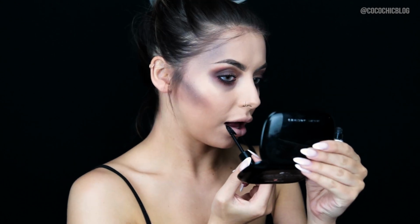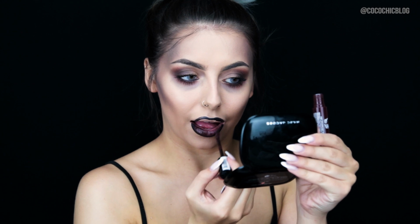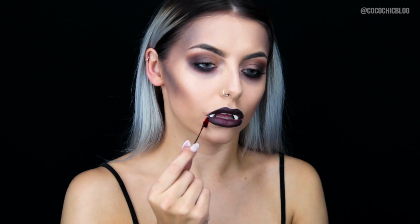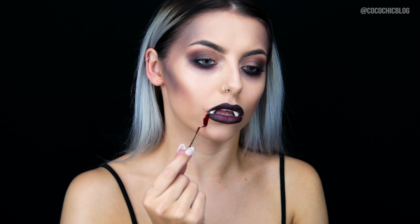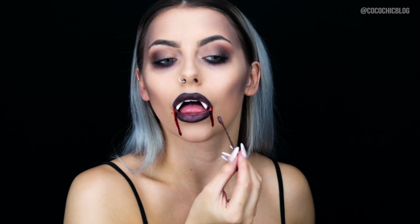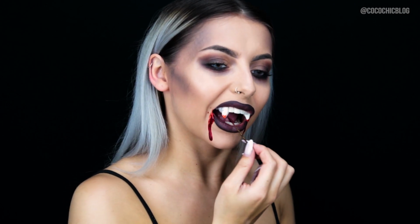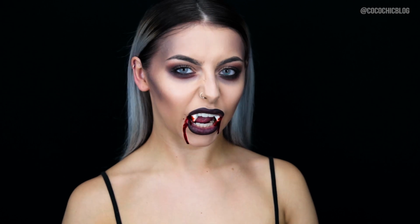I'm then doing another ombre lip, so I'm going to be lining my lips with a matte black liquid lipstick. And then filling them in with a deep reddy brown. This one's from NYX. Add a set of fangs. There you go. And then I also decided to add some fake blood as well, so I'm just kind of dripping that out of my mouth. I then decided to add a little bit to the ends of my teeth as well, just like I've given someone a good old nibble, and there you have it.